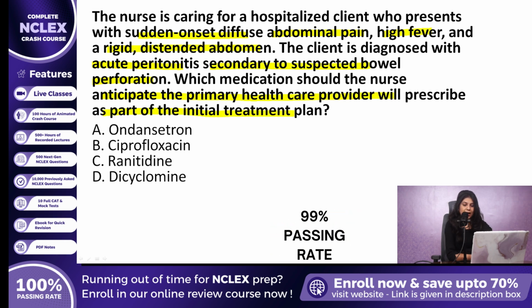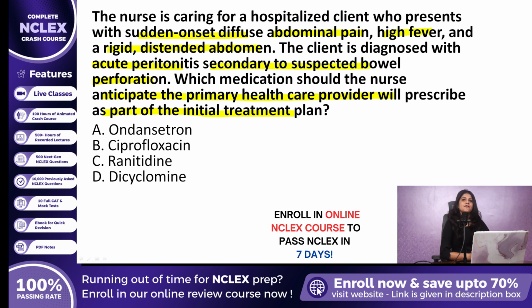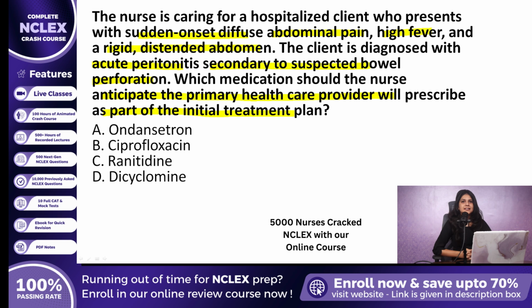Now take a close look at these options and think about which one targets the root cause of this emergency. Option A, ondansetron. Option B, ciprofloxacin. Option C, ranitidine. Option D, dicyclomine. Before we uncover the correct answer, ask yourself, which medication directly addresses the life-threatening infection in this situation? The correct answer is option B, ciprofloxacin.